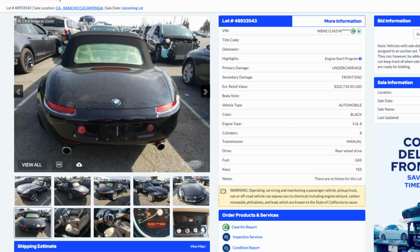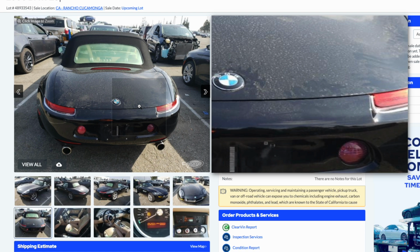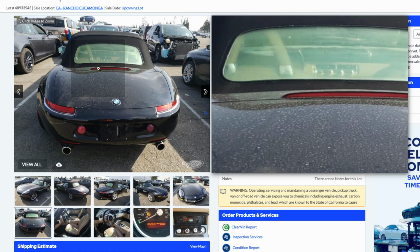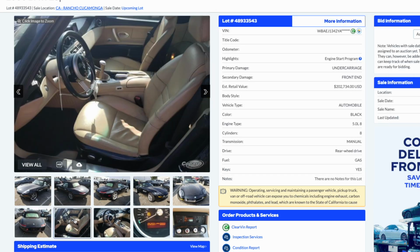So let's go to the next picture. Yeah, here it looks clean. I mean, there is no physical damage, at least we don't see any in the pictures. But yeah, let's jump to the next one, to the interior.